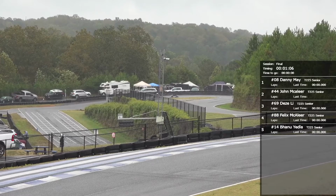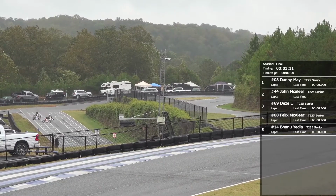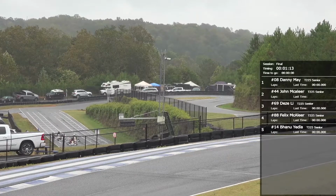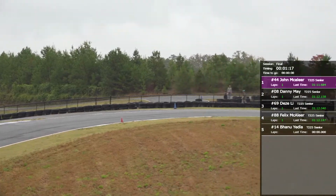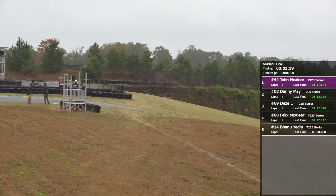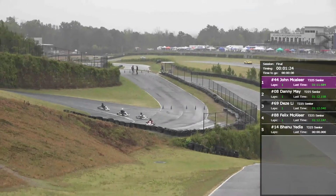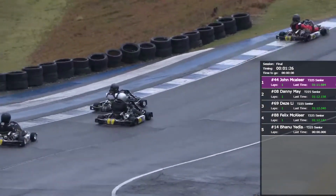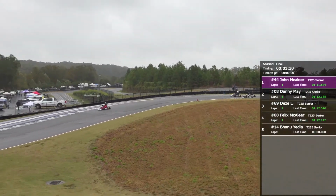Here we go. All righty, so we are top 4 coming down to the line to complete lap number 1 after all that kerfuffle back there going into turn number 2. It's going to be John McAleer, Danny May, Desi Lee up to third now, Felix McAleer in fourth, and Banu Yedla, as we said earlier, is going to end up in fifth, looks like. Now, he got going again, apparently. He came by our vantage point very, very late in this group, but I believe he's rolling once again.